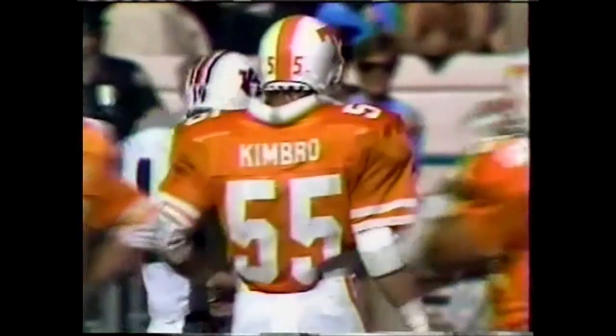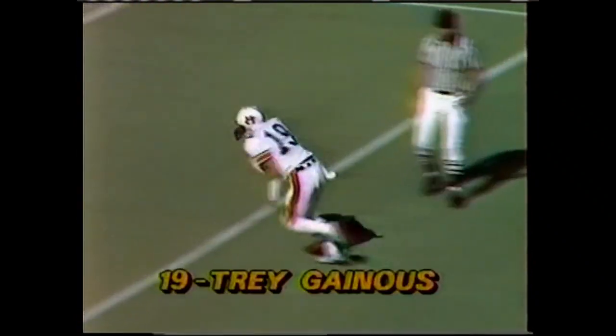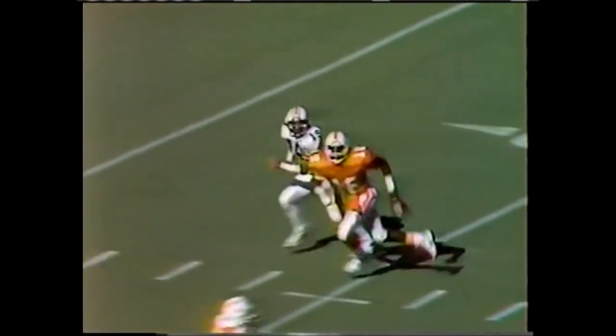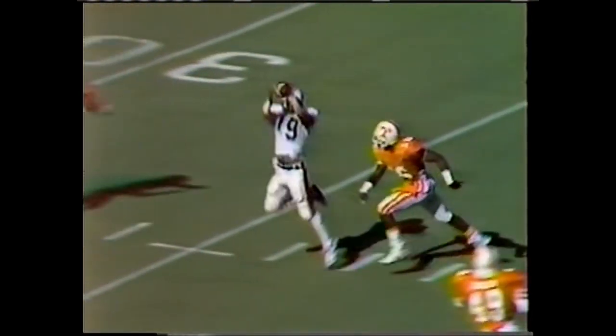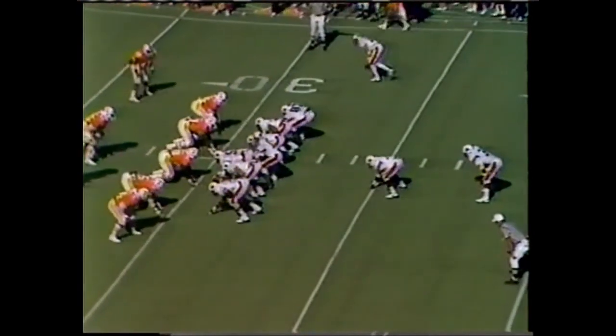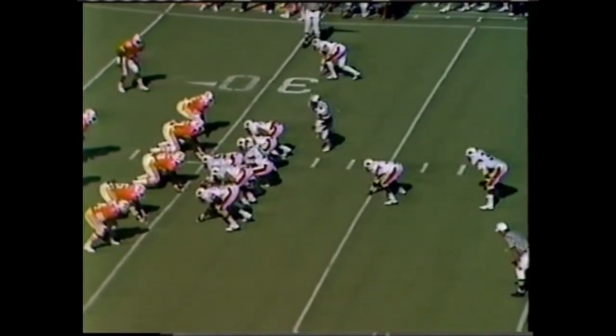Did he catch it? He sure did. Good catch by Trey Gaines. And that time Walden threw a bullet. Gaines is going to come in between the strong safety and the linebacker. The timing has to be absolutely perfect. Sims is right there, but Gaines comes right on in, juggles it, but catches it before it hits the turf. And it's first down Auburn now at the Tennessee 31. First serious threat by the Tigers in the ball game today.